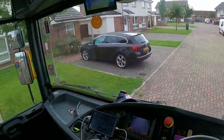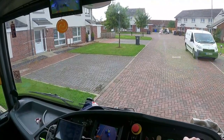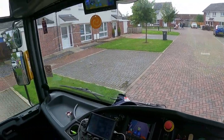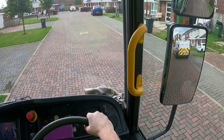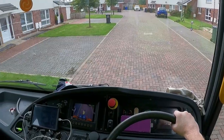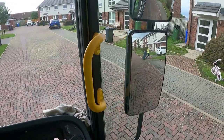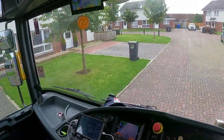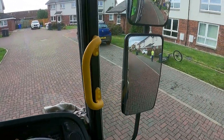And my loaders are Lewis and Ryan. So I've got two good loaders today, so I'd imagine we'll fly through this run. Certainly with Ryan and Lewis, they're a pair of good loaders today. So it shouldn't take us long to get through the run. We are in the Lochside part of here.